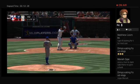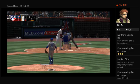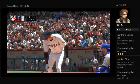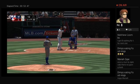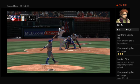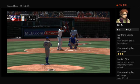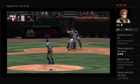Three runs already home here. And they'll try to bounce a curveball on 0-2, but he holds back. It's 1-2 now. Those 0-2 curveballs are really tough for guys to lay off. There's a reason it's such a common pitch in that count, but he did well to spit on it there. Fouled off. The 1-2. He swung on and missed. He got him.